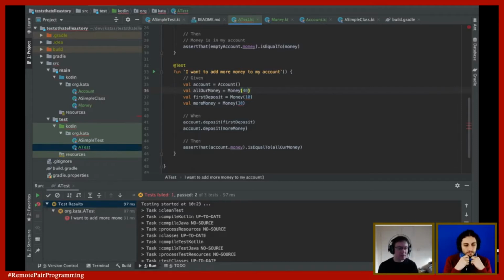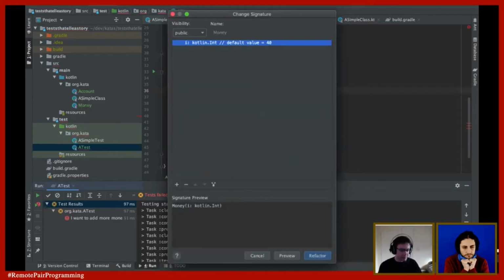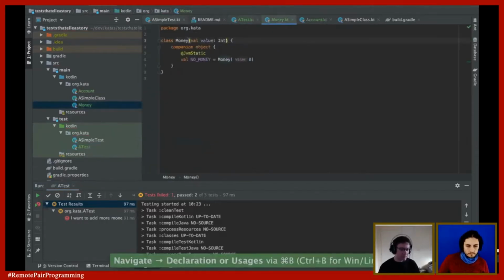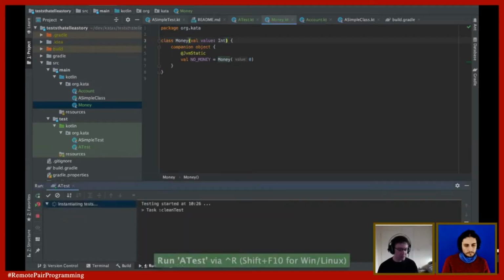Okay, so here we would like to make this test pass. So let's make the code compile first. Here we're going to have some value, let's say. So right now we have a constructor of money that takes an int, and I asked IntelliJ to set it to 0 by default wherever money was called. Now, this may or may not be a good idea. It's a good idea because right now I can run my tests again and they should pass.